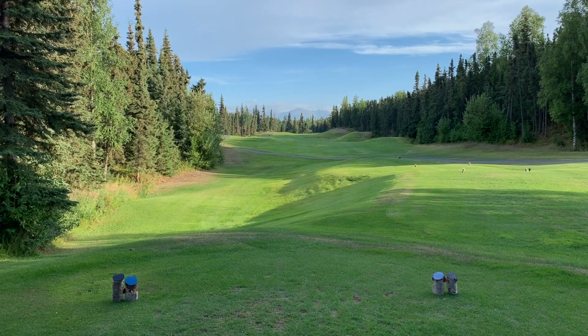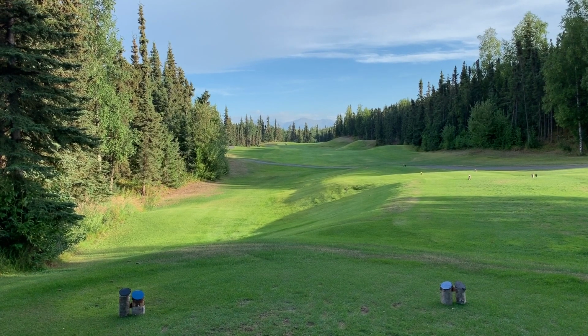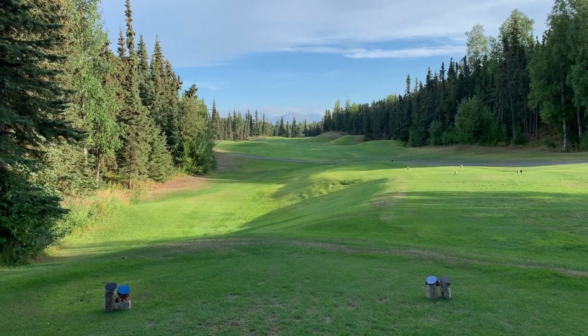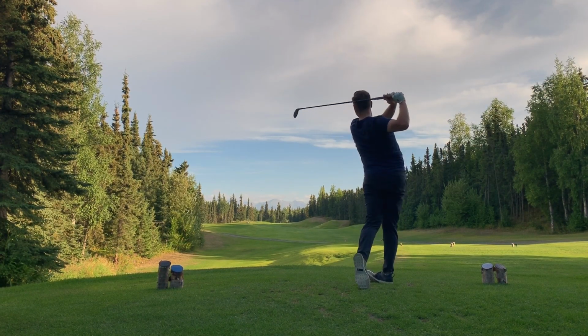So number 1 at Anchorage Golf Course is just a pretty short par 4, 325, 350 from probably back here. So I'm just going to hit a little hybrid, try to get in position, and see what happens. Well, guess what? First tee shot kind of sucks, so it's a good start.